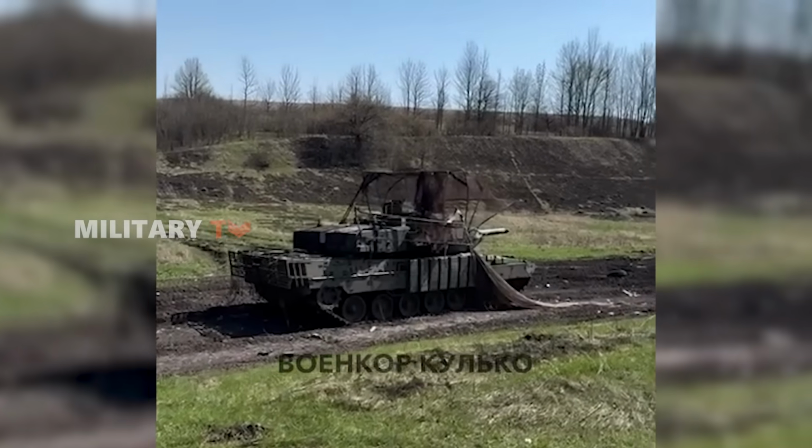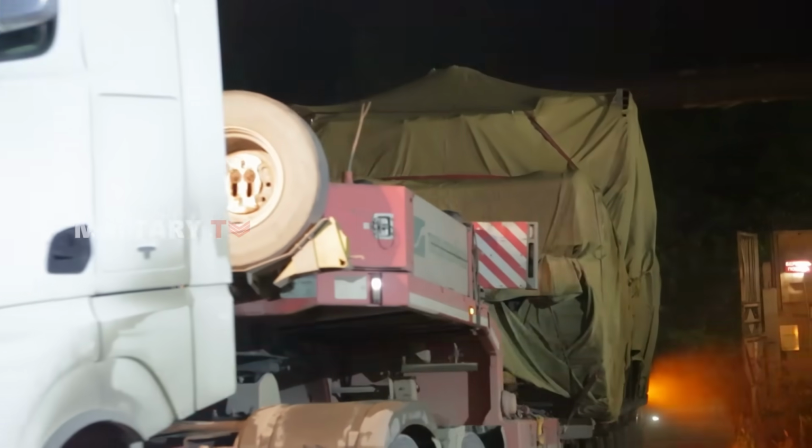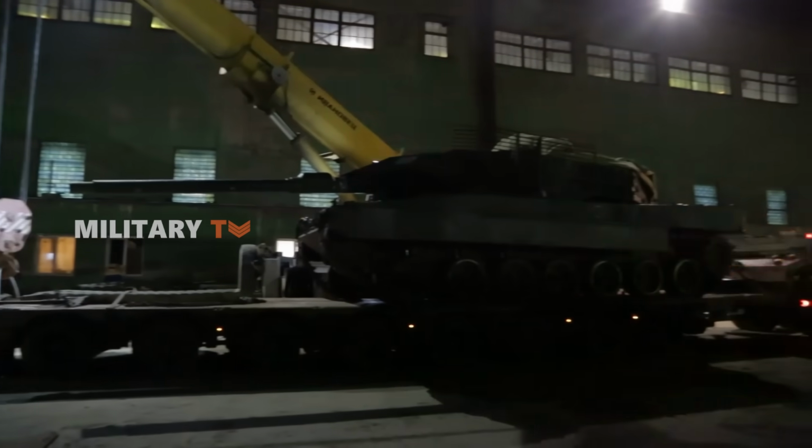Today, we break down what led to these captures, what these tanks mean, and why their loss is a warning for the future of armored warfare.